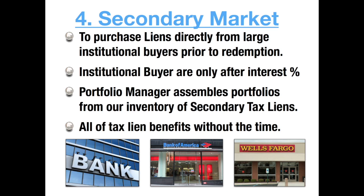That includes the initial investment plus the interest that they've earned. Now, with the secondary market, the idea here is that these institutional buyers are only interested in the interest rate returns and they're not interested in trying to foreclose on properties.